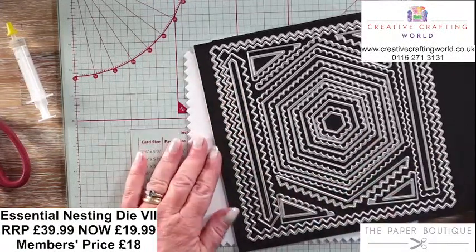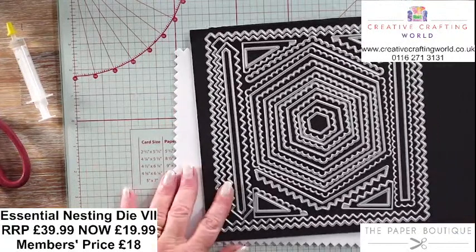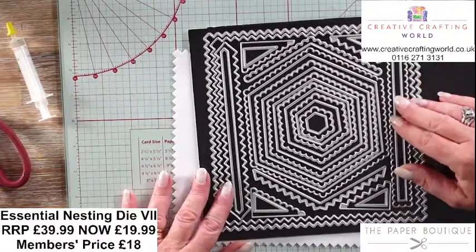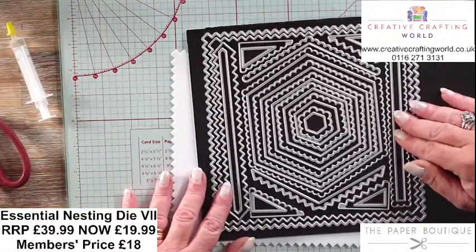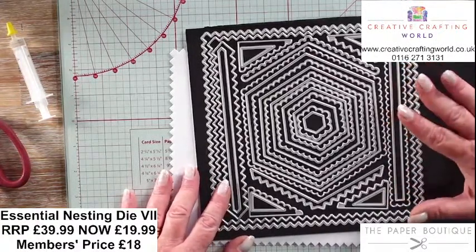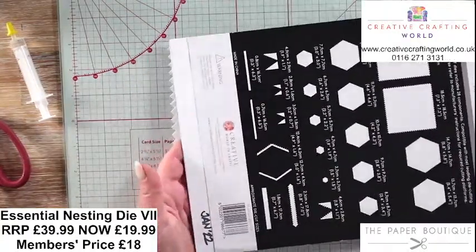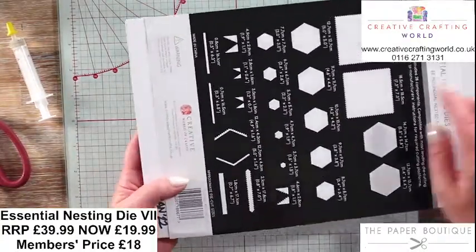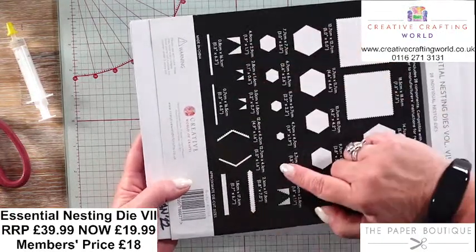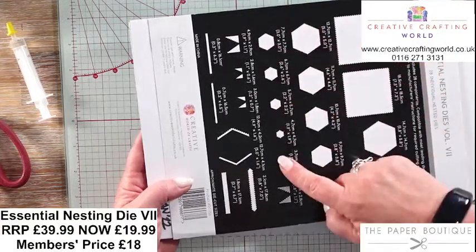So I've got hexagons, which are always really handy. And hexagon is kind of the crafter's shape, isn't it? So normally these are £39.99. On the website, they're £19.99. But of course, if you're in the club, it works out £18, which is a cracking deal. You have got on here 28 individual dies. So you've got the borders, you've got the corners, you've got these little frames, you've also got the squares, and of course you've got your nesties.